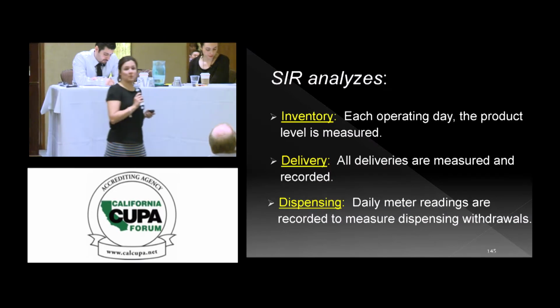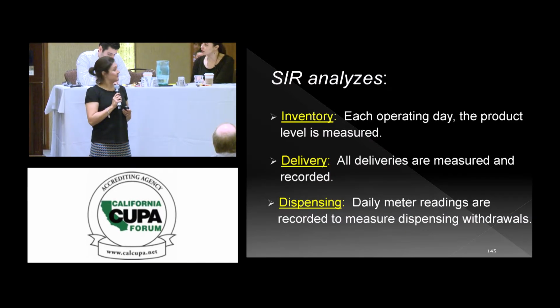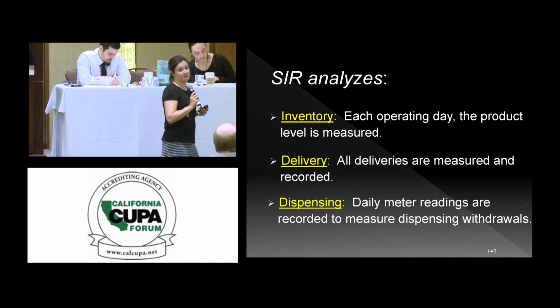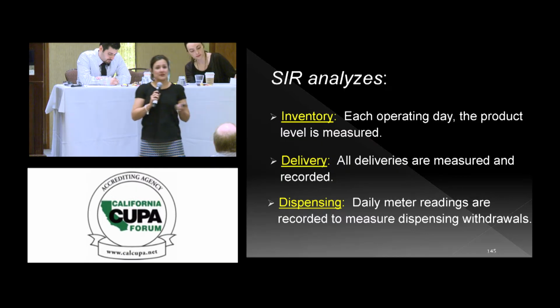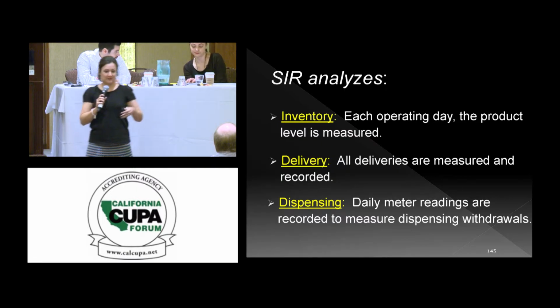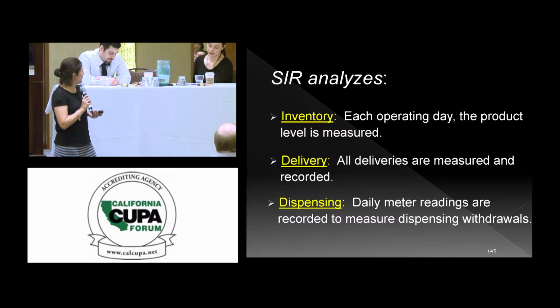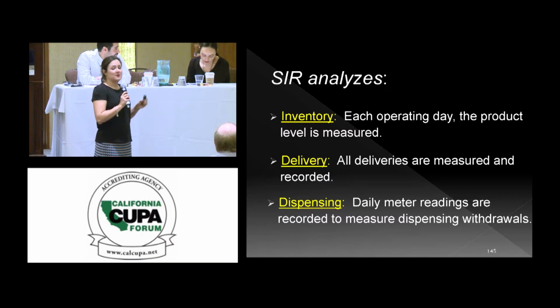Okay, so what are we analyzing? Inventory. Each operating day, the product level is measured. It's most likely measured with the dipstick, that wind stick that we don't want to leave in the flapper valve. So keep in mind, with SIR, we're gathering data monthly. So when I say each operating day, you're pulling this information on a month-to-month basis.